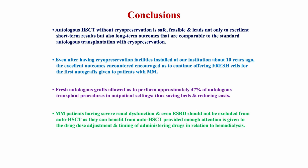In conclusion, autologous transplant without cryopreservation is safe, feasible, and leads not only to excellent short-term outcomes, but also to long-term outcomes that are comparable to the standard autologous transplantation with cryopreservation. So for us, even after having cryopreservation facilities installed at our institution about 10 years ago, the excellent outcomes encountered encouraged us to continue offering at least the first transplant in myeloma with fresh cells.